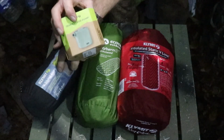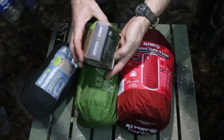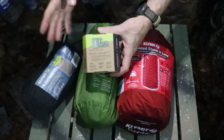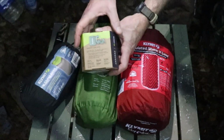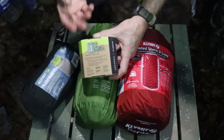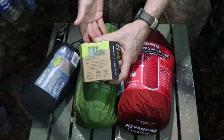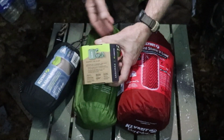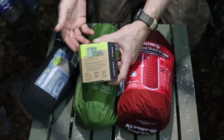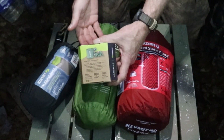And then I picked up the Climate Tempest USB pump, and not because I can't blow up an air mattress. I have no problem with that whatsoever. The one thing that has been brought to my attention by a few different people is that the more your actual breath goes inside these types of things, whether it's a pillow or the air mattress, bacteria will begin to accumulate in there. There's not really any real way that I know of to clean it out to prevent that.